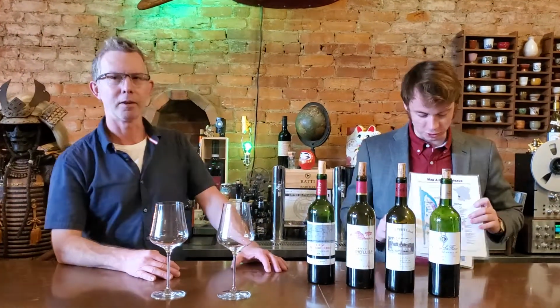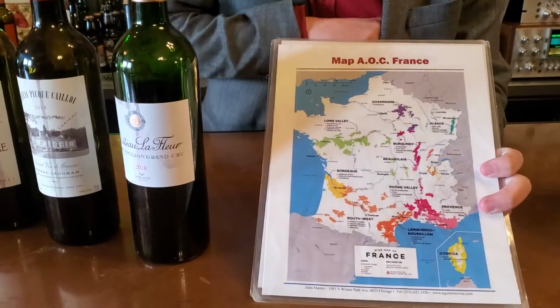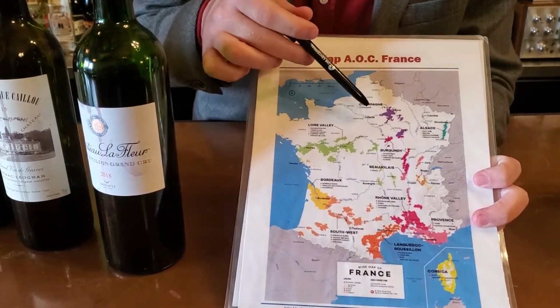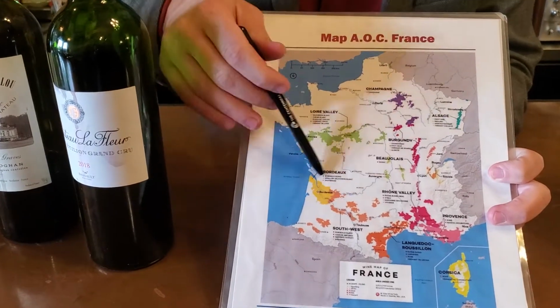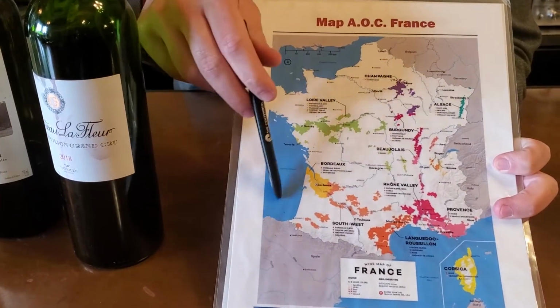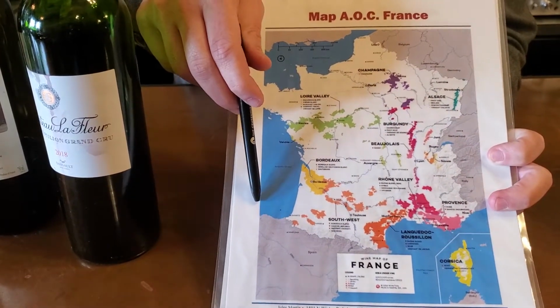And today we are going to take a little trip into the Bordeaux region. So I'm going to show you on the map where we are. So welcome to France, everybody. Just for your information, Paris is right here and the Bordeaux region is right there. So very close to the Atlantic Ocean and not too far away from the Spanish border.